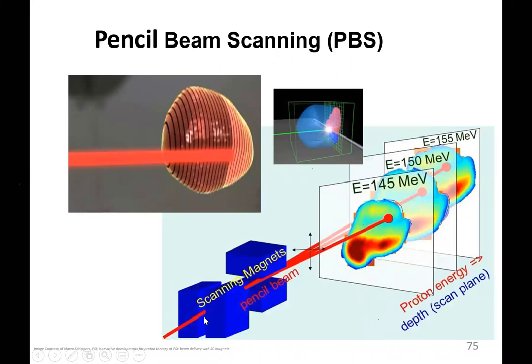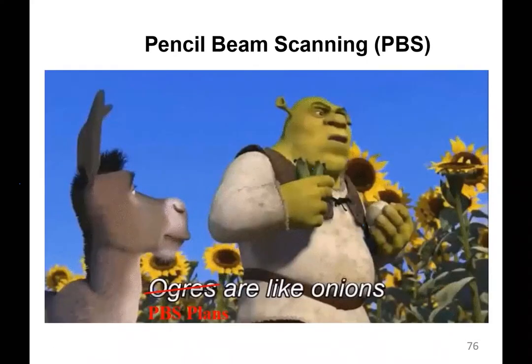For example, the beam is passing through the scanning magnet, and we deliver different energies: higher energy first, and then the next layer is lower energy, and the next layer lower again, in order to cover the tumor. So we will cover the whole tumor. It is just like the layers of an onion: the pencil beam scanning plans are like onions. It has different layers.